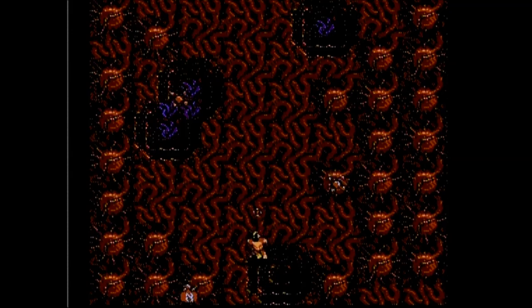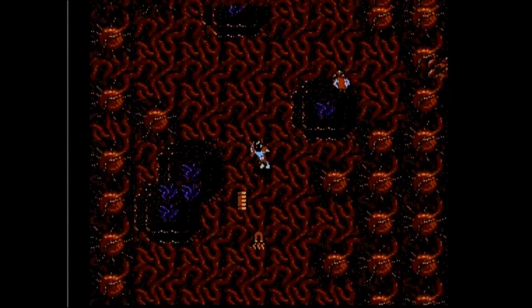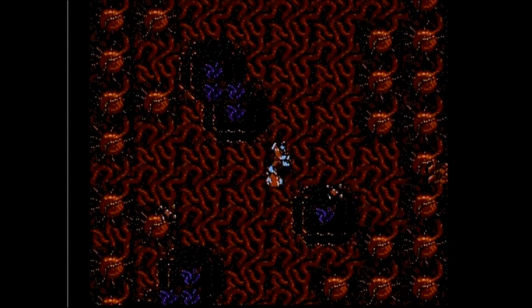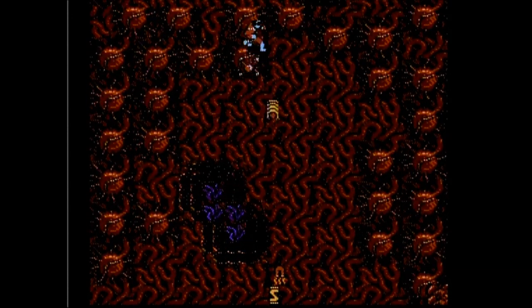And the level design is very confusing. This might be one of the worst level design games there is on the Nintendo. A lot of the backgrounds look so much the same to each other that it's very easy to get lost in these levels because you often have to go from screen to screen to screen to screen to find the final boss of that level.